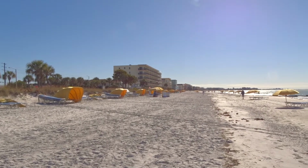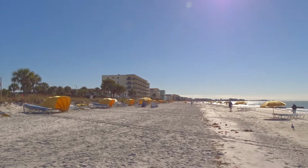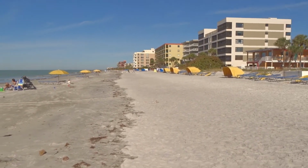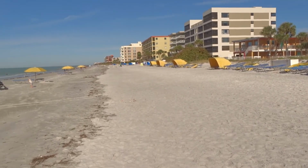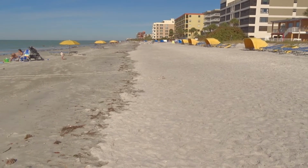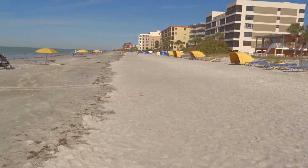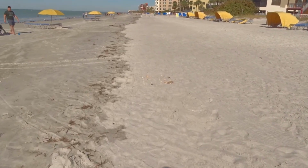We'll conclude this little brief tour of Madeira Beach by saying, notice how light colored the sand is. Our beaches here are a mix of the minerals washed down during the glacial melt. So we have some minerals, the quartz. We have a lot of limestone from our bedrock here in Florida. And we have a lot of algae mixed in. So we have this beautiful white fluffy sand that's well eroded.